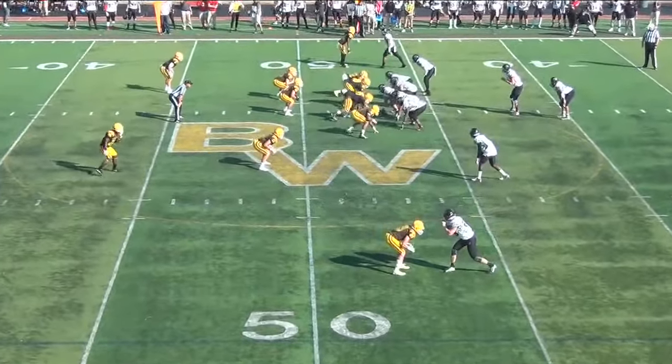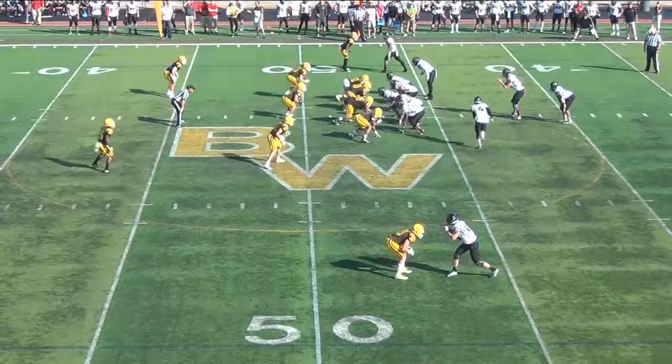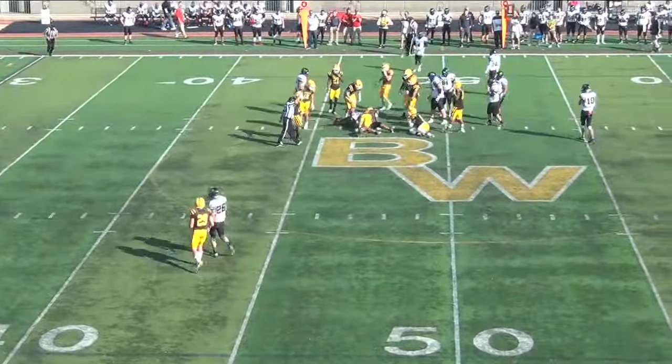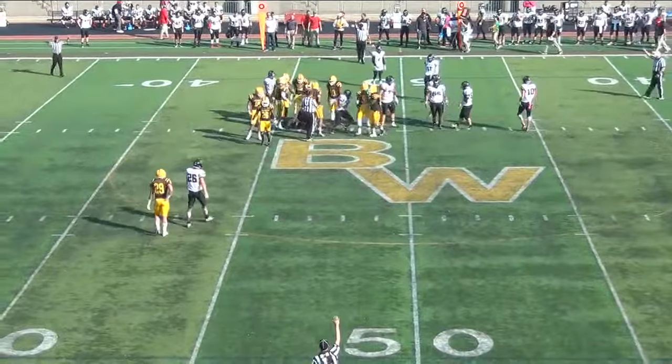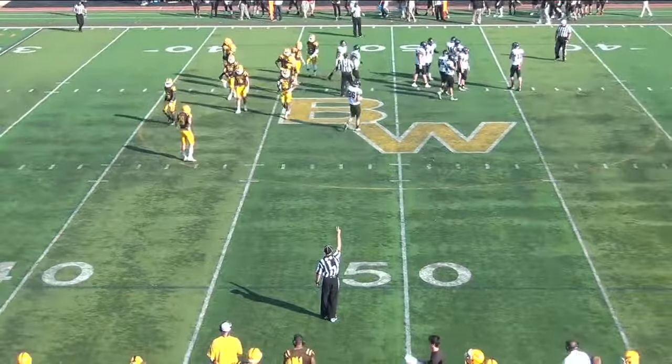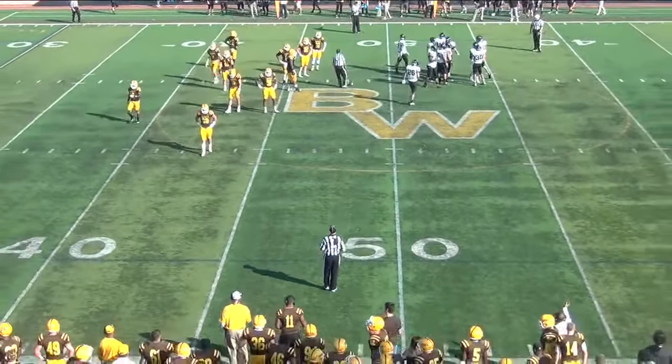Dinginger comes back out with a pistol set with Wilson behind. He calls Hayes Carworth in motion, but hands the ball off to Wilson as Wilson gets up to the 48-yard line, making it a 5 to go, so second and 5 on this next play.